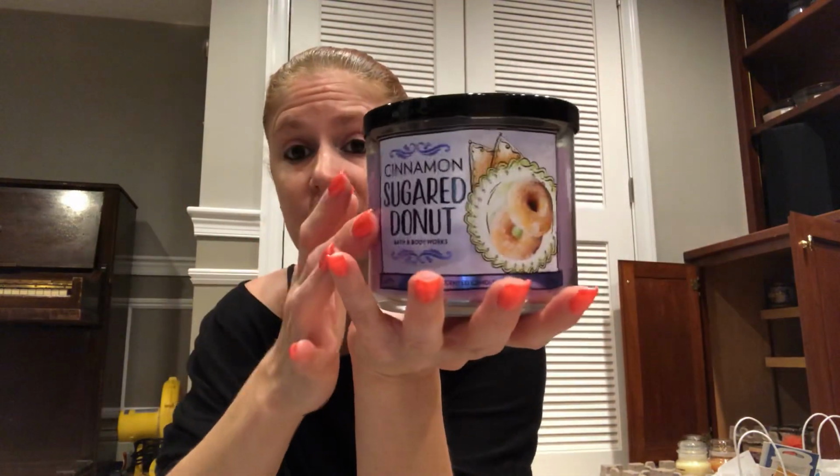I love, it's like I don't even want to burn it because I love the lavender, and I love lavender color, and I love the label. It's so cute.